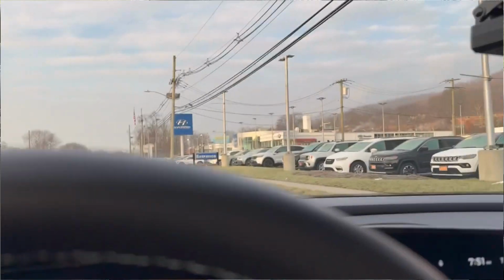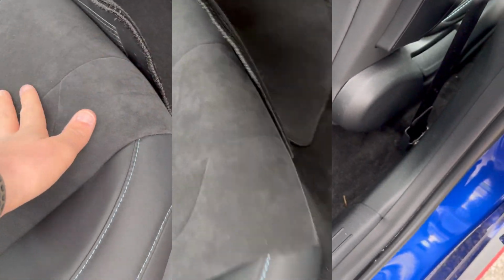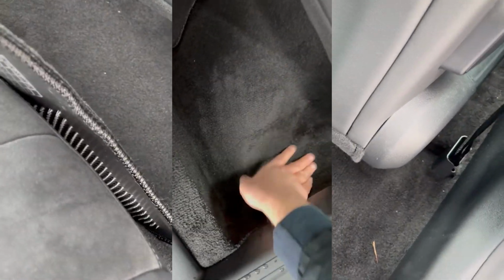There are two issues that I have not been able to have diagnosed yet. I have to go to the dealer probably this week. When I drive, there's a clunking noise in the front right suspension. But not only that, when it rains, it literally pours in the car. Let me show you guys right now. The door was never open today. The mat is wet, and look at this. Soaked.